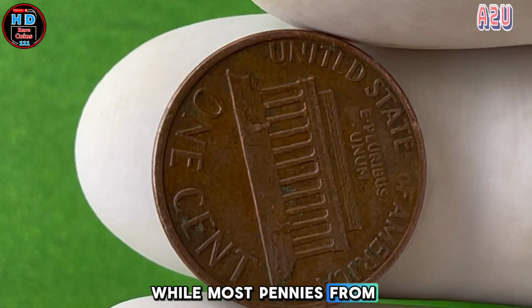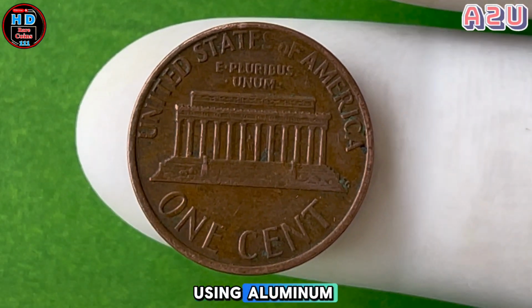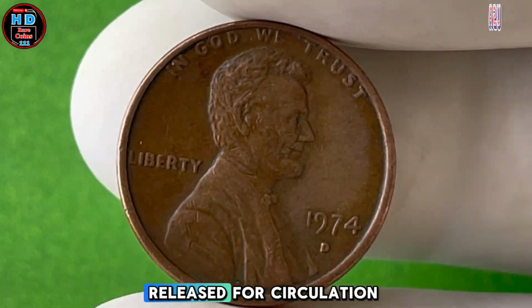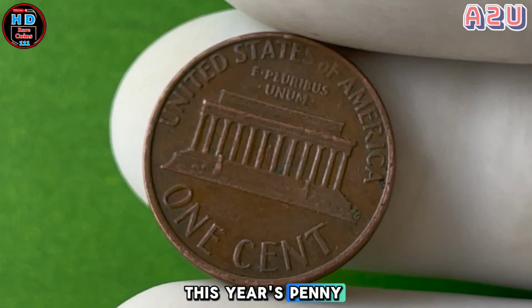While most pennies from this year were made of the usual copper alloy, a few were struck using aluminum, and those aluminum pennies are some of the rarest coins in U.S. history. Although they were never released for circulation, their story adds a layer of intrigue to this year's penny.